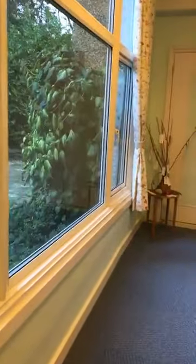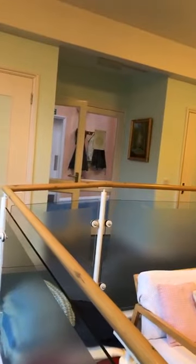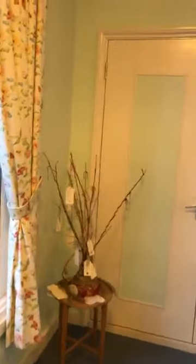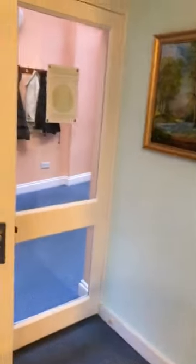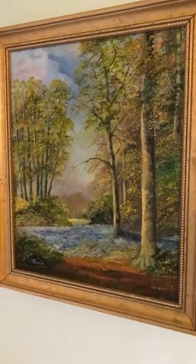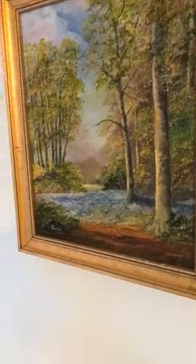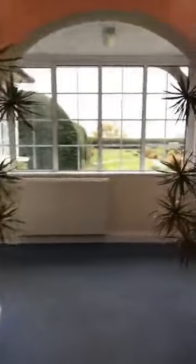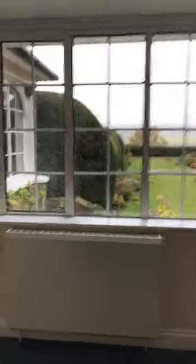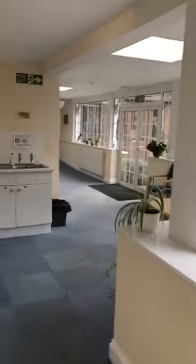And this used to be, up to about 10 years ago, the healing reception office. This was where you would always come if you were waiting to see a healer. This is one more of Felicity's paintings up there. Just going through here.